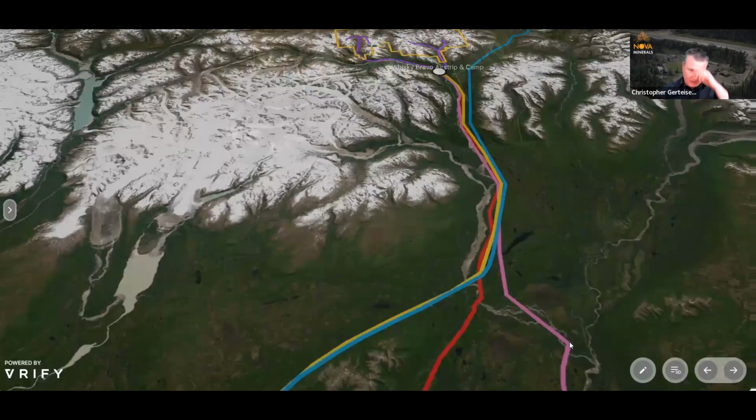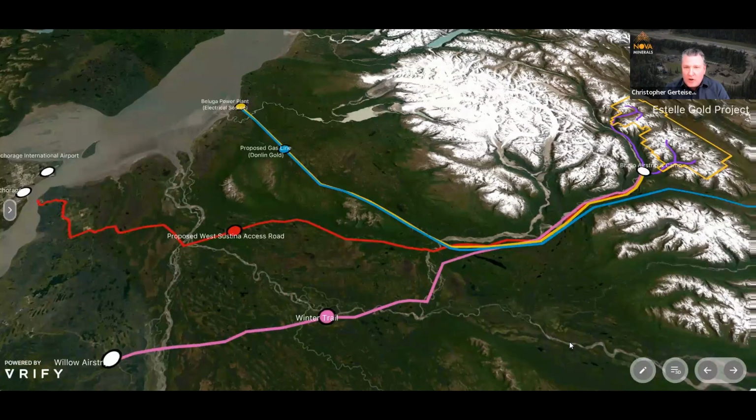Now, zooming right in to the project, here we are looking south, with the project to the west. Infrastructure, always so important with these projects. In terms of power, we have a number of options. The blue line you see there is the proposed gas pipeline for the Donlin project. That's the Barrick Nova Gold project, 45 million ounces resources just to the west of us. That proposed pipeline will pass about 10 miles to the north of our project. Potential offtake opportunities there for gas.